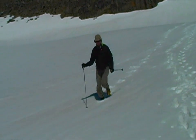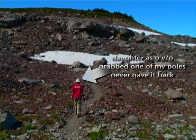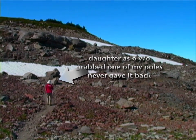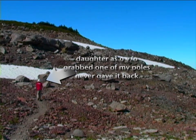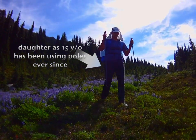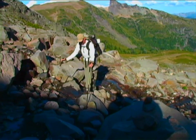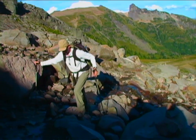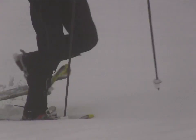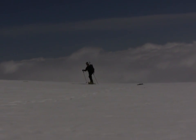I use poles for just about every outdoor adventure. When my daughter was 9, I convinced her to use one of my poles to help in some cross-country scrambling. She's had her own pair ever since. I especially like poles for creek crossings and negotiating undulating terrain, and I consider them essential for the slightly aged crowd. Poles reduce stress on knees and feet, provide better stability, and consequently reduce risk of falling or injury.